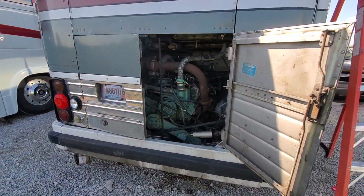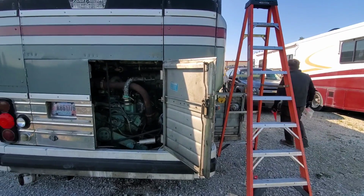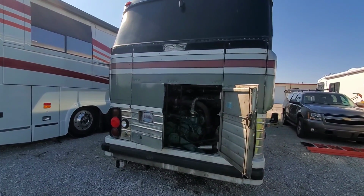So we're gonna get some tools picked up, and I think it's time to fire this thing up, and yeah, we'll move it up closer to the building. All right, I think we're gonna try to start this thing and get it moving.